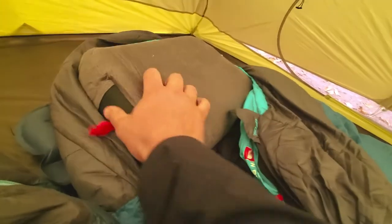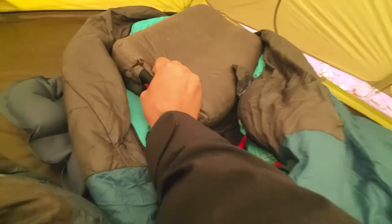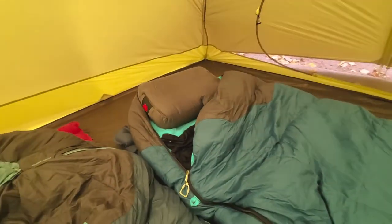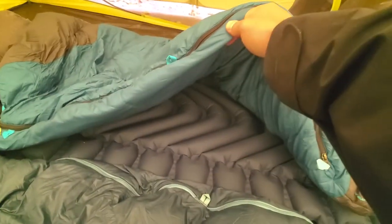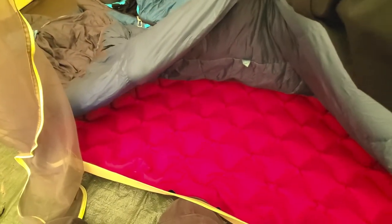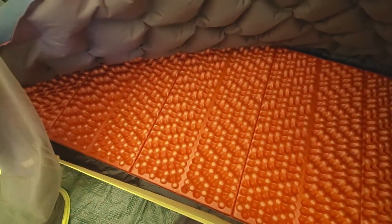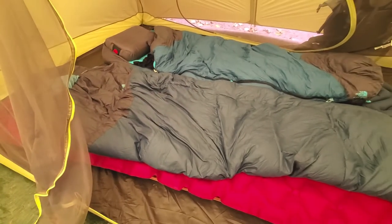And then we have Decathlon Forclaz pillows. Again, they're the comfiest pillows I've ever tried. And then my daughter has a Klymit inflatable sleeping pad. And then I have the same setup as last time, an X-Bed sleeping pad, and then I got the Nemo foam. So yeah, we're pretty well set tonight.